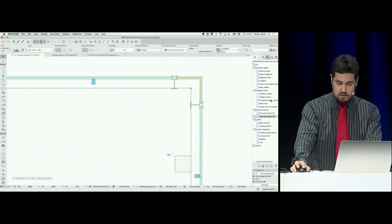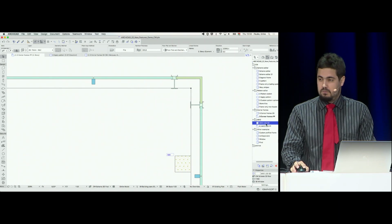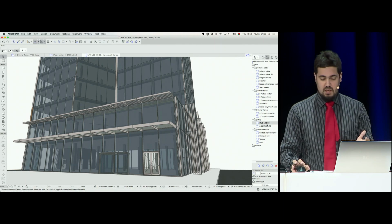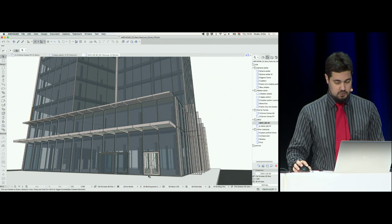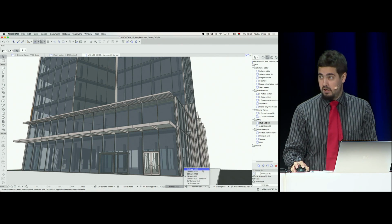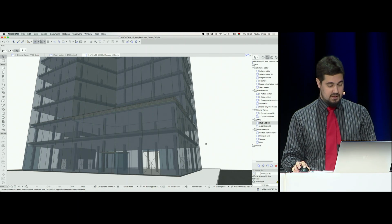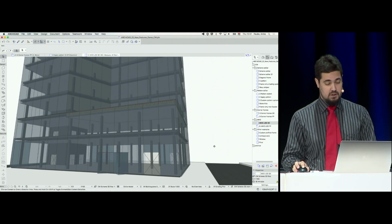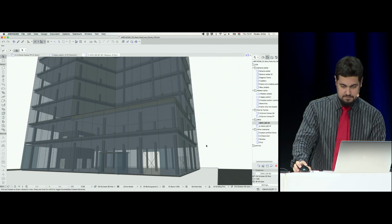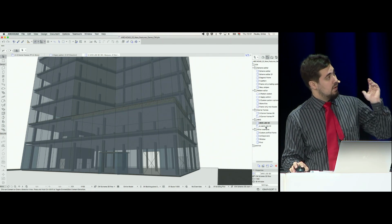Now, we've got corners. We also need detail level control for documentation. For early stage design, you do not need the full detail of your curtain wall. You probably only want to see some planes and lines representing the entire curtain wall. Now, with ARCHICAD 22, this kind of detail level control is already possible. Notice that the doors and windows are still distinguishable even at this very small detail level from the fixed glazing panels. Now, obviously, this does not only affect 3D, but 2D as well.